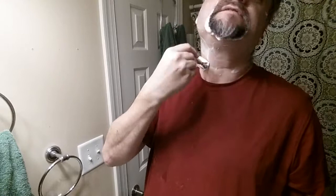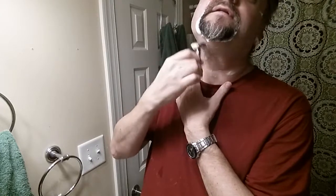Well, this lather's right on the money. Nice and slick, and it's protecting me well. I'm getting a nice glide on the razor. I do feel the blade edge, but again, as so often is the case with this razor, it's just so controlled, so held so firm that as it moves across my skin, this is not a bother.